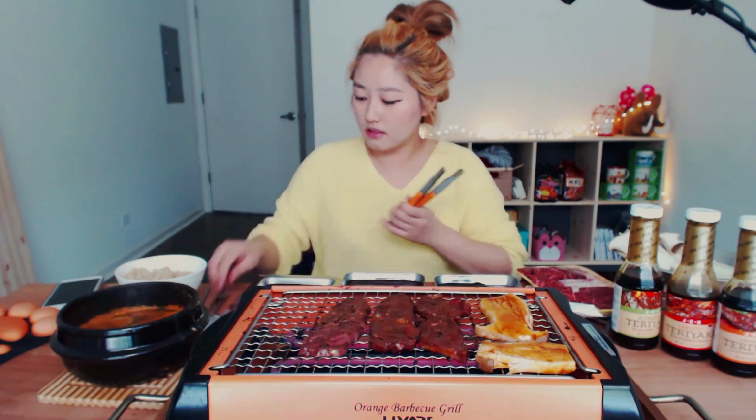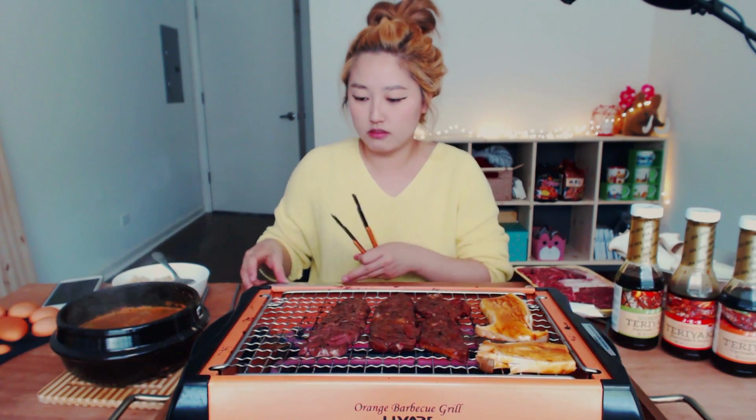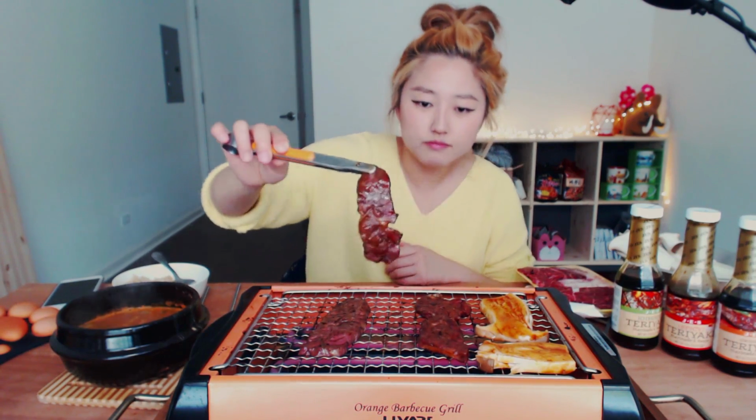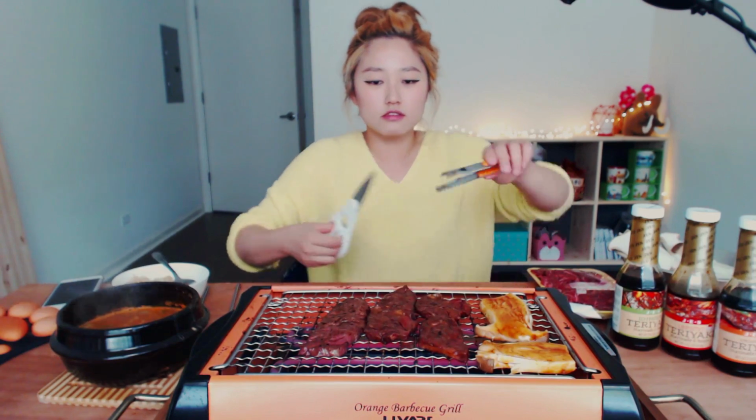Okay, so that should be done soon. And on the side I have soybean paste soup. Yum. I made it yesterday, but some leftovers. I don't know, these kind of look like they're ready. Okay. I think they should be good. So I'll cut this one in half.